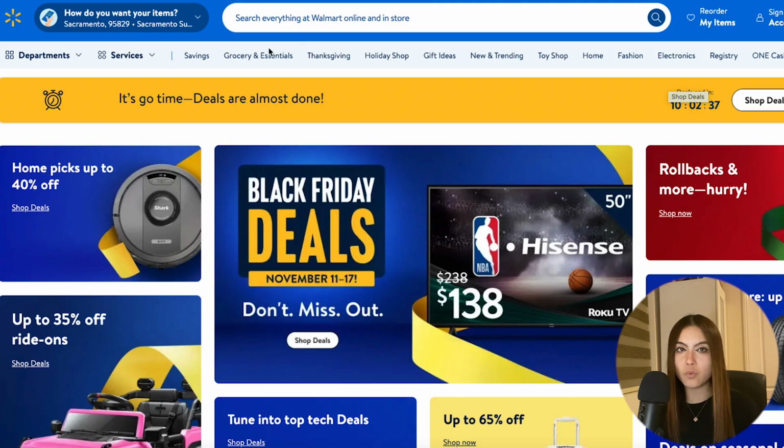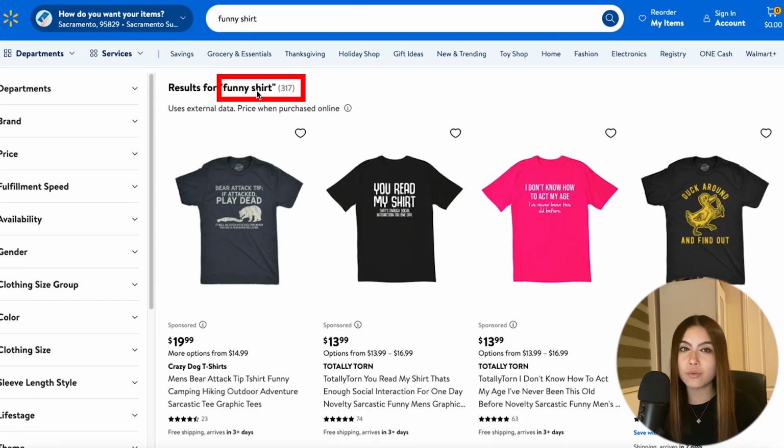Number 8 is Walmart, which is a big US retailer that now allows independent sellers from outside the US as well to sell on it, similar to Amazon, and gets millions of visitors per month, as we will see later. But the crazy thing is how little competition there is on it at the moment. Like if we search for funny shirt, we only get 317 results, and on Etsy that would be in the hundreds of thousands, if not the millions. But Walmart gets around the same traffic as Etsy, so huge opportunity here.